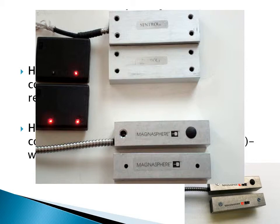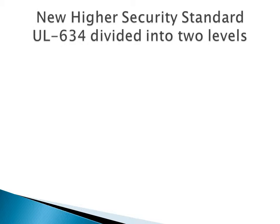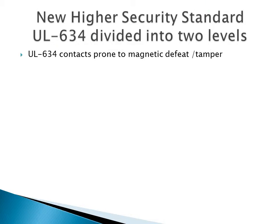Hopefully this explains why a BMS contact rated for UL 634 level 1 is a significant advantage of Magnasphere's technology over the reed switch. We talked about the new high security standard and how UL 634 was divided into 2 levels because the UL 634 contacts were prone to magnetic defeat and tamper.